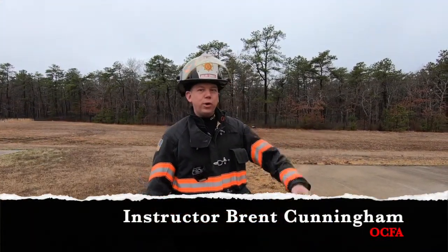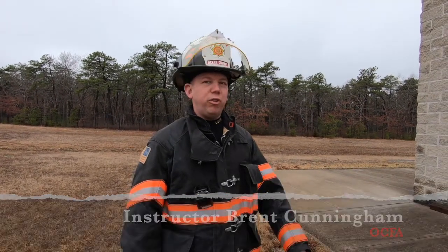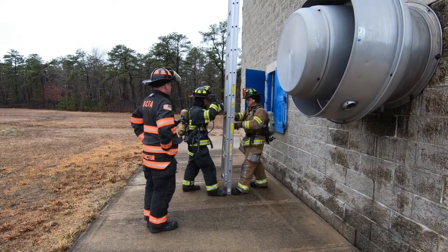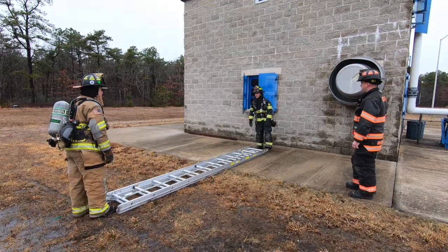So what we have going on at this station is they're getting assessed on their ability to place ground ladders correctly given a specific task. Each of the recruits is being given a specific job to do on the fire ground. They're required to select the proper ground ladder, properly set it up in a way to be able to go about effecting that job, and then be able to break it down and put it back into service.